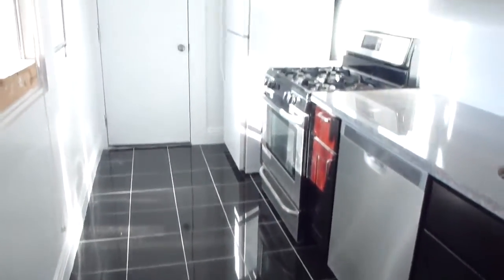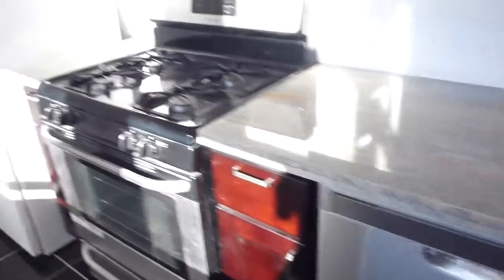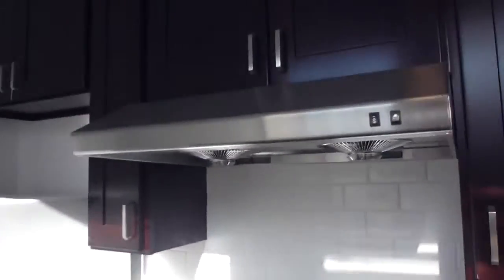Then the kitchen is all new, the same black tile floor. There's chocolate cabinets, full-size sink, a stainless Whirlpool dishwasher, a stainless gas range with hood. Full-size refrigerator. There's still some work happening on this window. It'll be completed for the move-in.